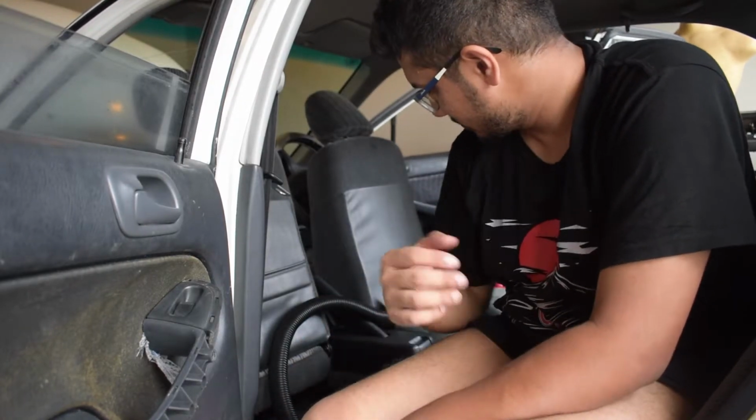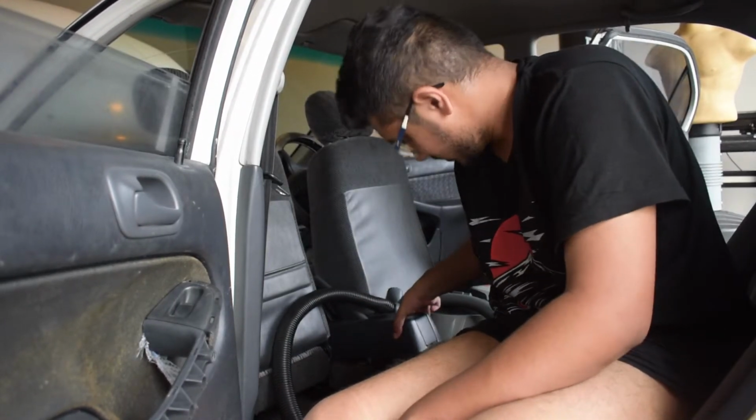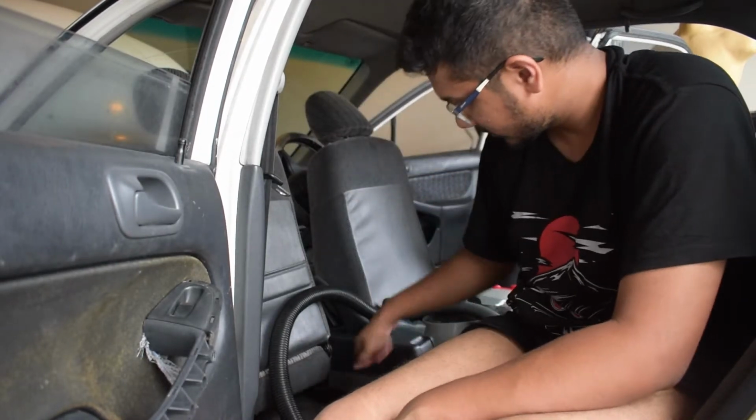Surface done. I'm going to attack the back now. Then I'm going to come back inside and move some of these parts and vacuum underneath there.